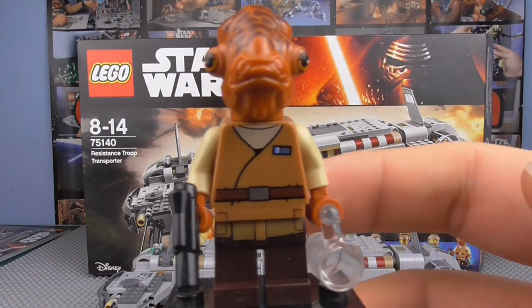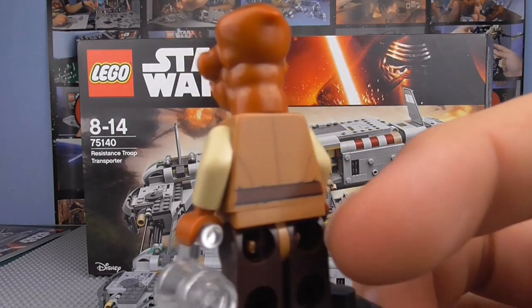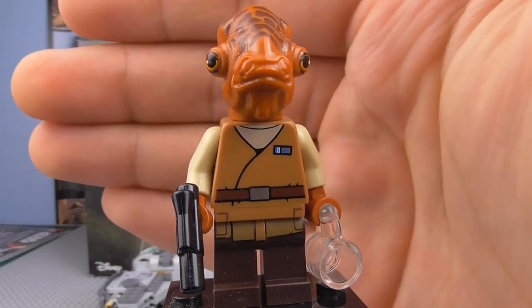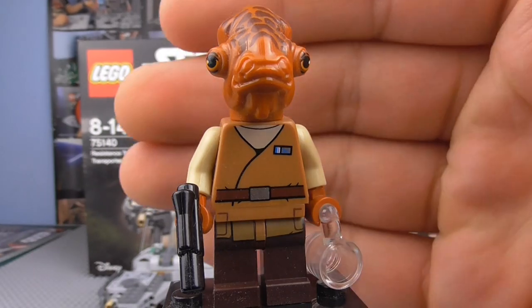I mean, unless I make a Force Awakens thing. I'm really glad we got him, because I think he's really cool, and I just love Admiral Akbar, because, let's be honest, who doesn't? But still, there you go, that's Admiral Akbar. Let's now move on to the two Resistance troopers.